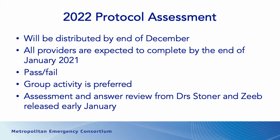And I encourage the company officers to really focus on getting this done and organized. Dr. Stoner and I will put together a video review, similar format to the MEC Minute, like we do every year. It usually is a 60 to 90 minute discussion, and we go through the questions and come up with our reasoning for why we picked the answers that we pick.